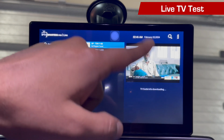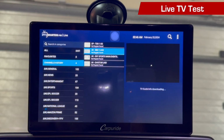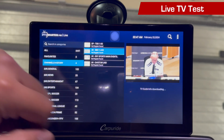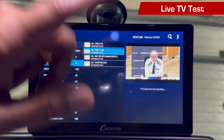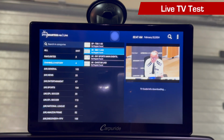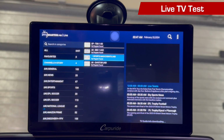Alright, so the channels are quite quick to load. As you can see, I've got a few channels here in my history, but obviously there are 6,000 plus live TV channels on this app. Just excuse me for this reflection. I've got my lights in the car on, so that's why we're getting a reflection on the screen here, so ignore that please. As you can see, the live TV is working perfectly fine.